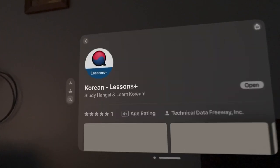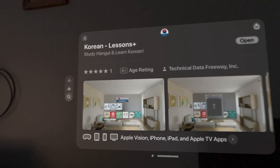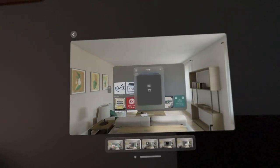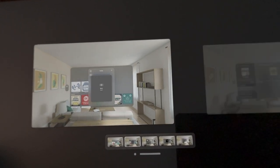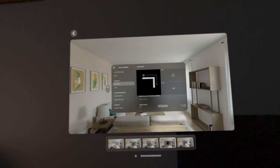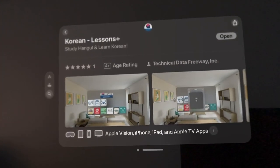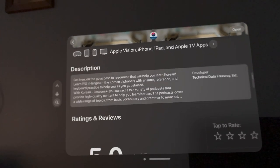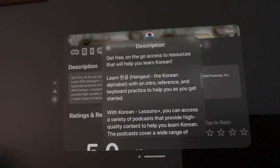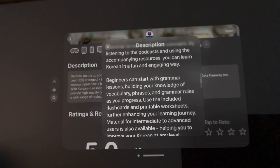Next is Korean Lessons Plus. So most of these apps are where you see panels basically around the room in front of you, and you interact almost like traditional learning materials, but in real space around you. Yep, so this one teaches you the Korean alphabet and some of the language as well.